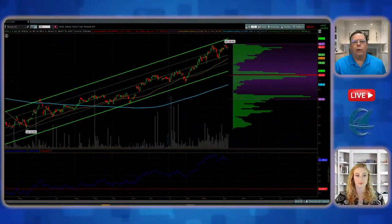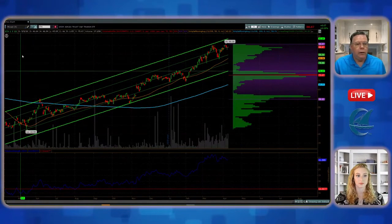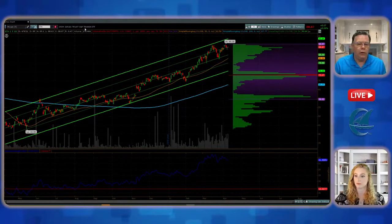But the one area, and I'll share my screen here and try to describe this. The one area that I really like right now is transportation, and this is a chart. Let me explain the chart just really quickly. This is an ETF called XTN is the ticker symbol. This is the last year. And this is the Spider Series Transportation ETF. And so this is airlines, railroads, trucking companies, logistic companies, etc.